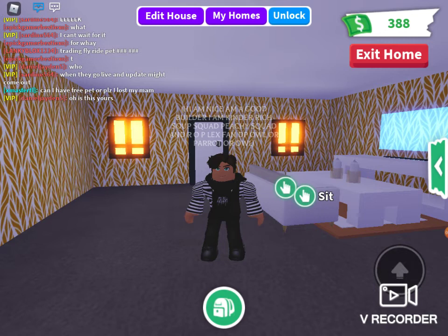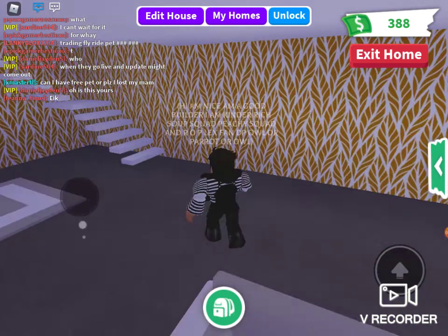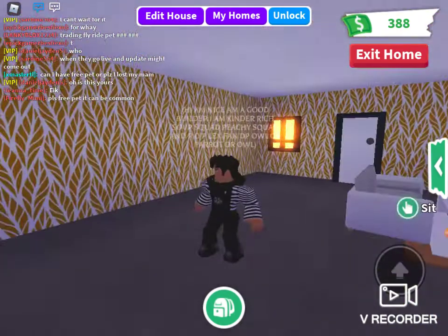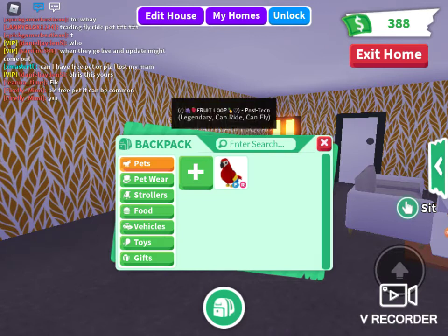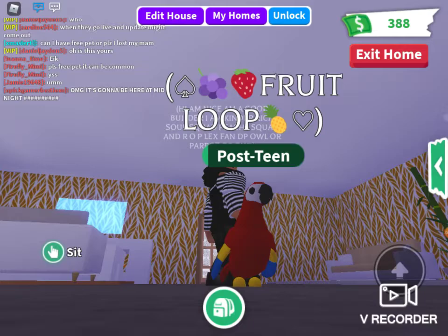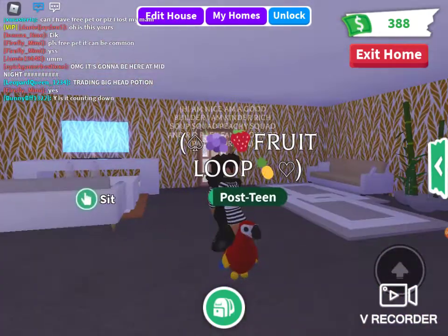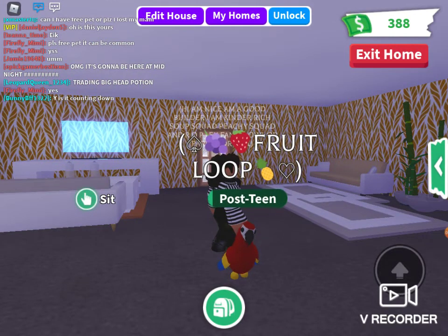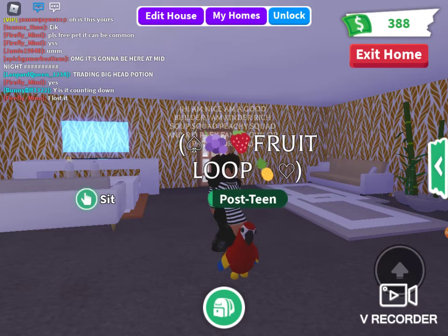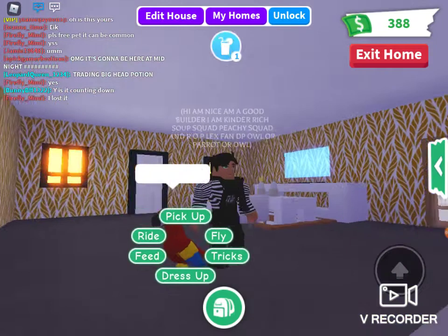So we're just basically going to be showing what I do. What I'm doing right now is just chilling in my house, and I'll show you my pet, Fruit Loop. We love him. He is such a nice pet, and he's super rare. Love this parrot. It's so cute. Just look at it.